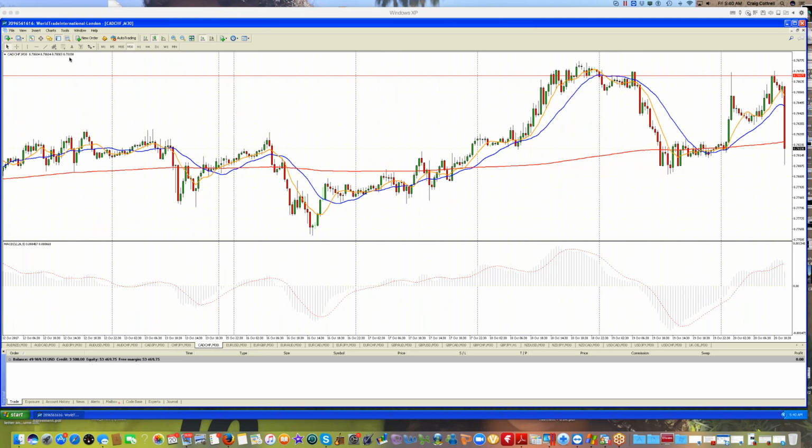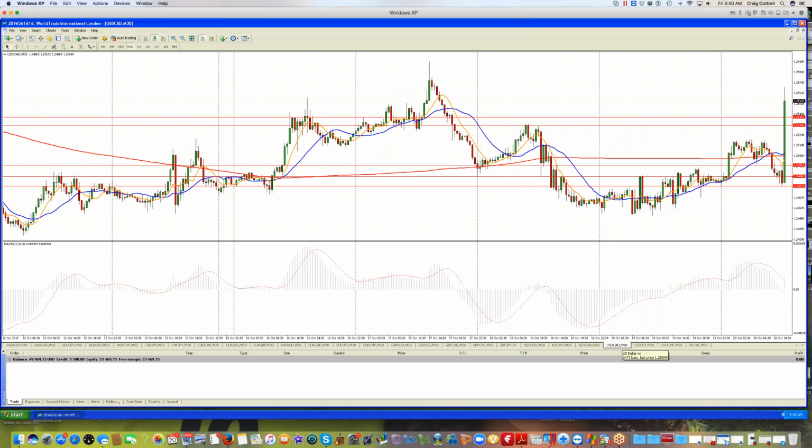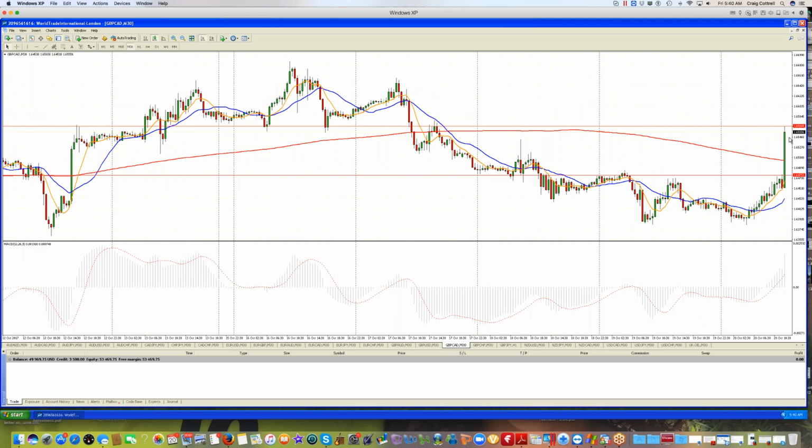Good, nice, strong way to end the week. I love it. Yeah. So I'll watch the New Zealand Canadian above 87924. I'll watch that pound Canadian after we get some retracement here above 165.665. Okay.